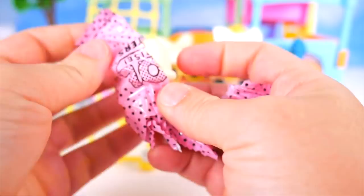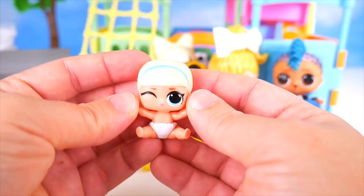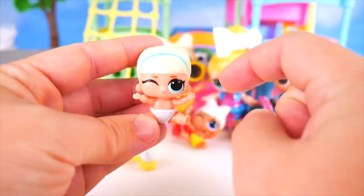Who is it? We've got Lil Go-Go Girl. Yay. Did you guess that we would get Lil Go-Go Girl? If so, say I got it in the comments.